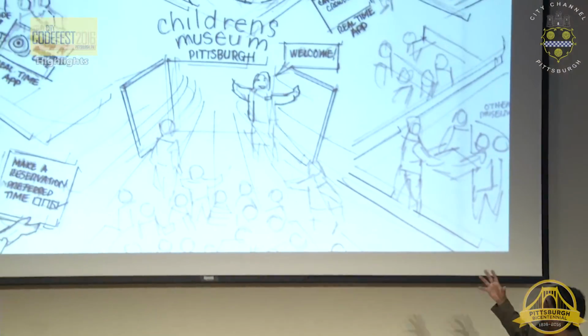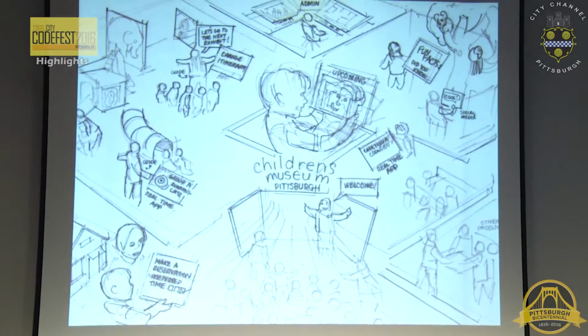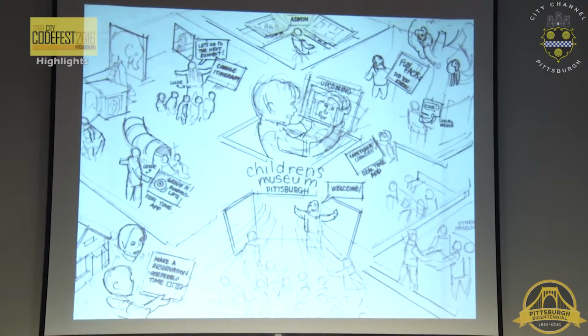The problem statement was that the guides today have no way to essentially communicate between each other, and the traffic is a problem at the museum.